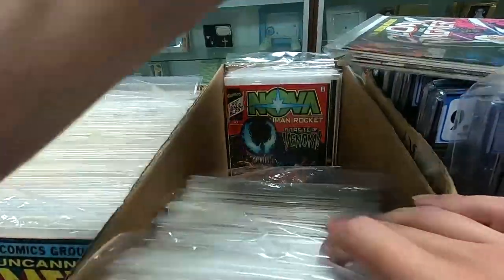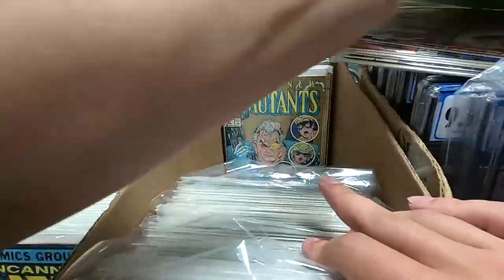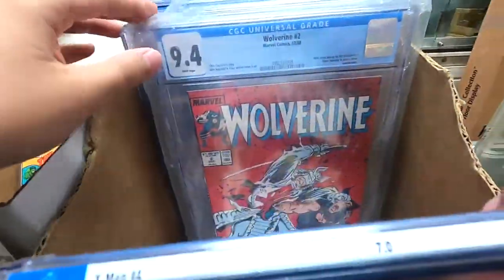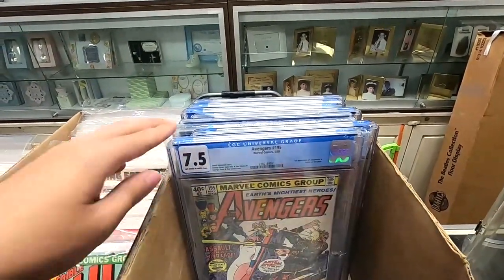But like this Journey into Mystery, I find for $15. This Thor comic, nice Destroyer cover, I find for $20. So there's deals to be found in here, especially if we can bundle, which is what I'm going to ask, if we can get any kind of bundle price together. But now the game is, what else is this guy going to pull out of these boxes?